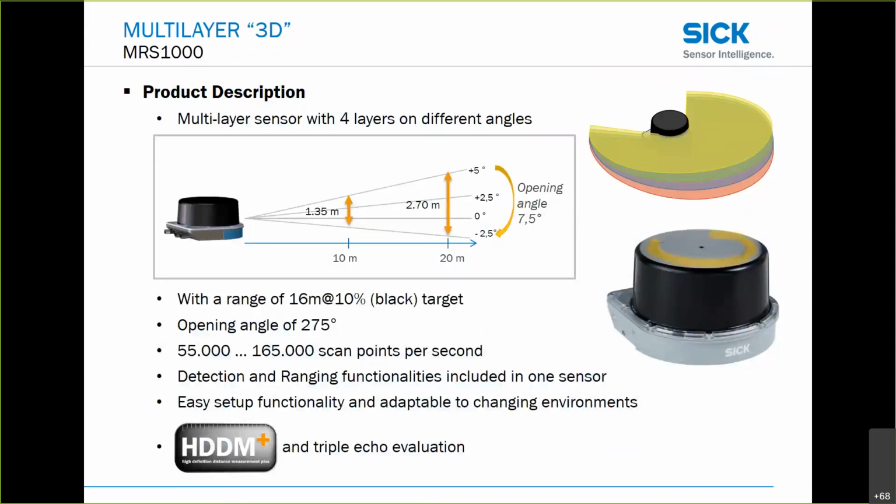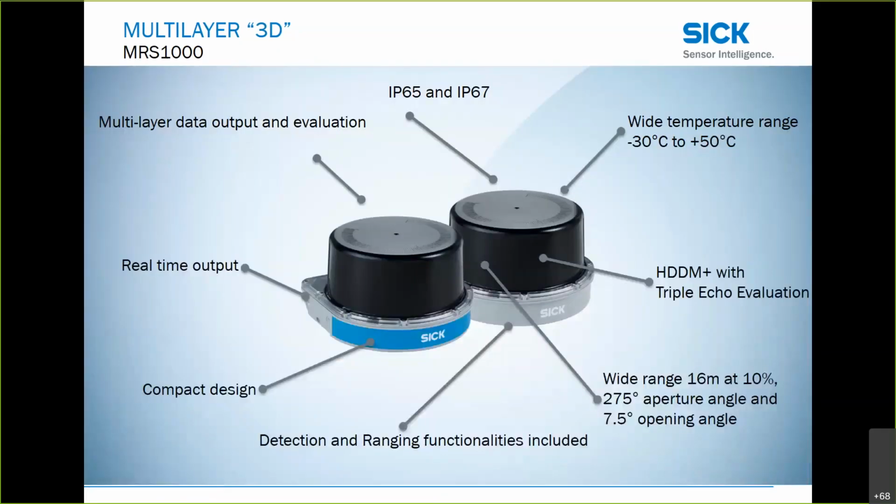So going back to this slide, there are other good things about the MRS 1000 besides just the fact that it's multi-layer. It does have a fantastic opening angle of 275 degrees, which basically means that if you look in the upper right-hand corner, 275 degrees in front of the scanner is being monitored at all times. There is a little pie slice at the back of about 85 degrees that isn't seen, but we find in most industrial applications, nobody's needing 360 degrees. So 275 degrees opening angle, and it also supports what we just talked about, HDDM. There's another technology within the MRS 1000 called triple echo evaluation, sometimes called multi-echo. I'll talk a bit about what that means, because it is really important for what I would call a non-ideal environment. I'll get to that very quickly right after this slide.